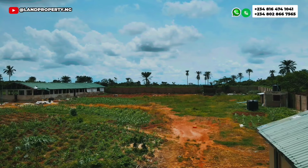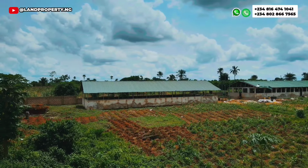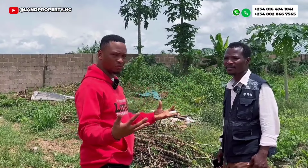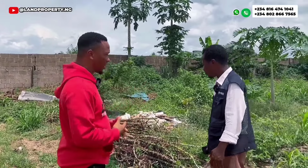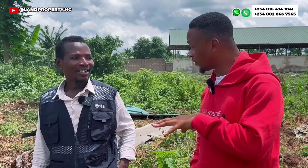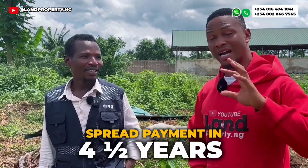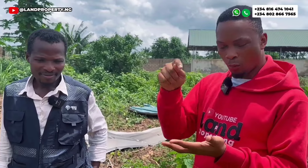This asset is called Mercyland, and inside Mercyland we have this particular company coming to do this. Likewise, you can do the same thing too. You can buy up to 5 acres, or even up to 10 acres, depending on the vision. Very affordable. In this estate, you can spread your payment up to 4.5 years, with a payment plan as low as 15,000 naira monthly. You can actually own an acre or multiple acres in this estate.